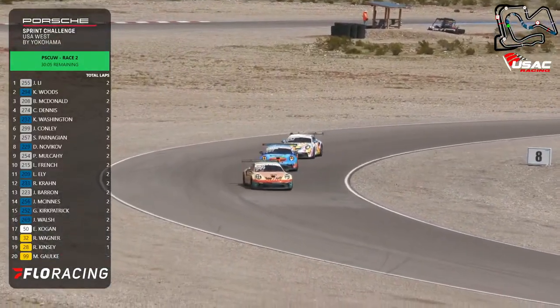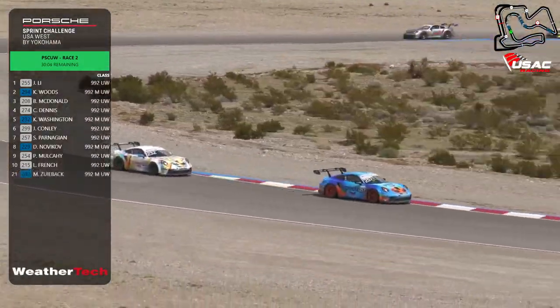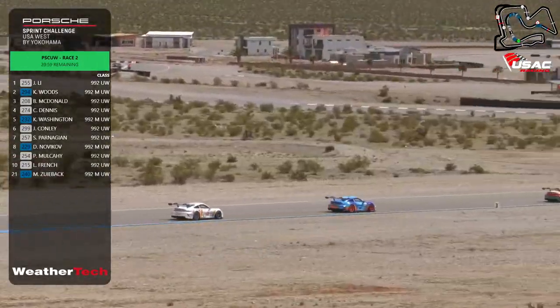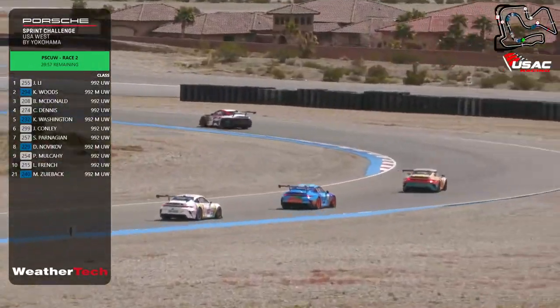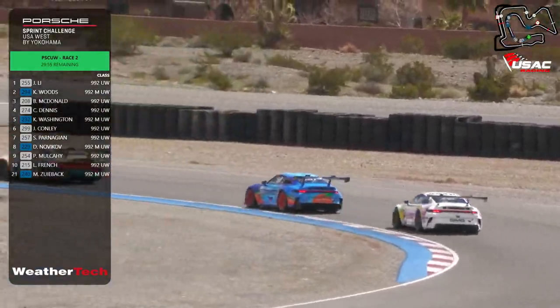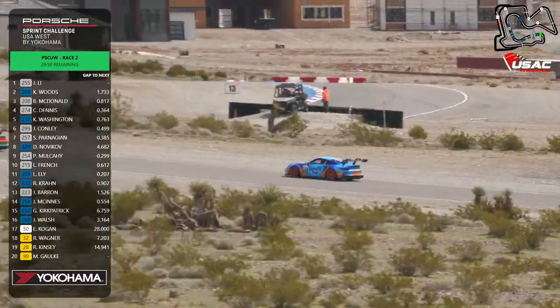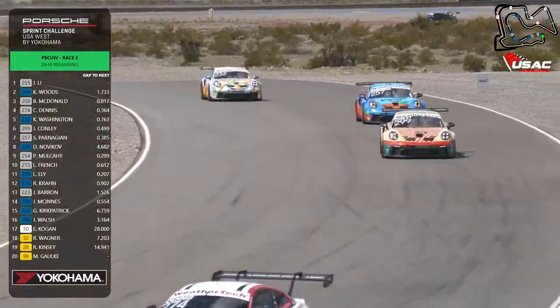Conley now pushes himself up a position. That's going to put him in 5th overall, and he stays in 4th since he's not in the same class as Kyle Washington. But now he needs to chase Casey Dennis because he's the one on the podium that he's trying to catch in the Pro-Am.